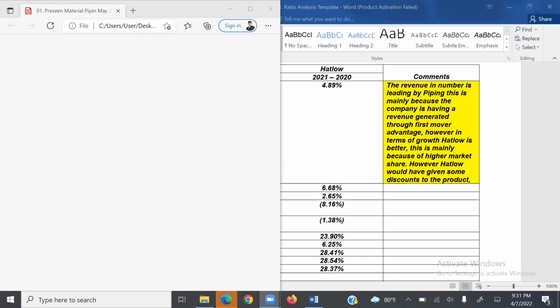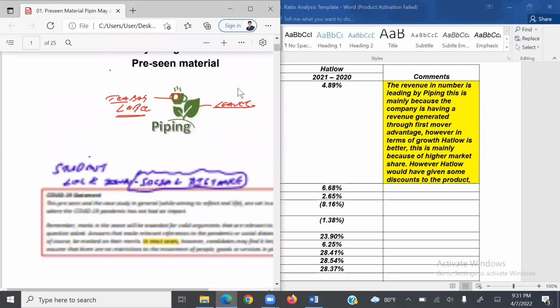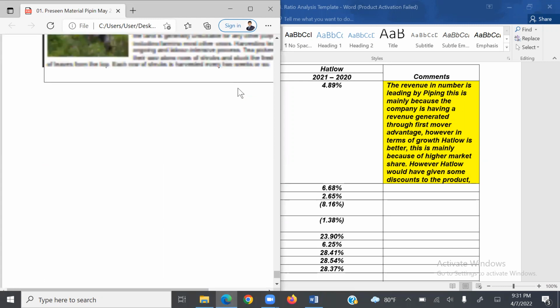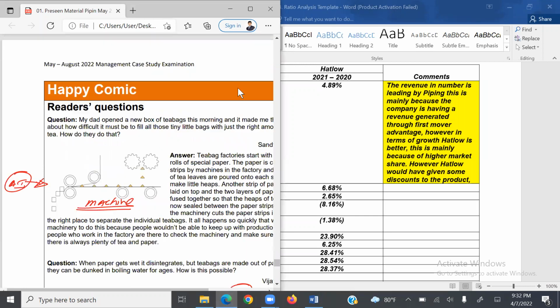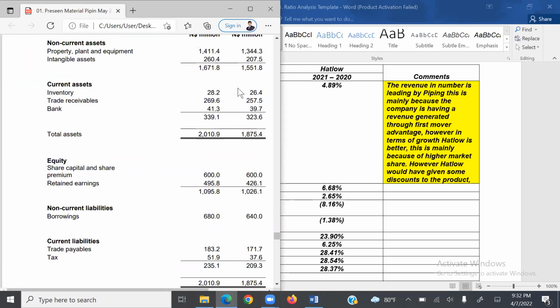So, students, today was the management case study results day. Many students have cleared the last attempt. It looks like CIMA is maintaining the same standard and pass rate, so nothing to worry about, students. We will again maintain the same level of commitment and dedication.